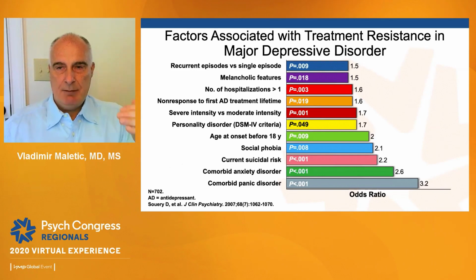Well, some of the major factors include having a recurrent form of major depressive disorder. So patients who have had repeated episodes, especially if they have melancholic features, if they've had multiple hospitalizations, if they've had non-response to their first treatment, all these are indicators that we may be subsequently dealing with resistance. Resistant patients tend to have a more severe form of major depressive disorder and very often have comorbid personality disorders and substance abuse.